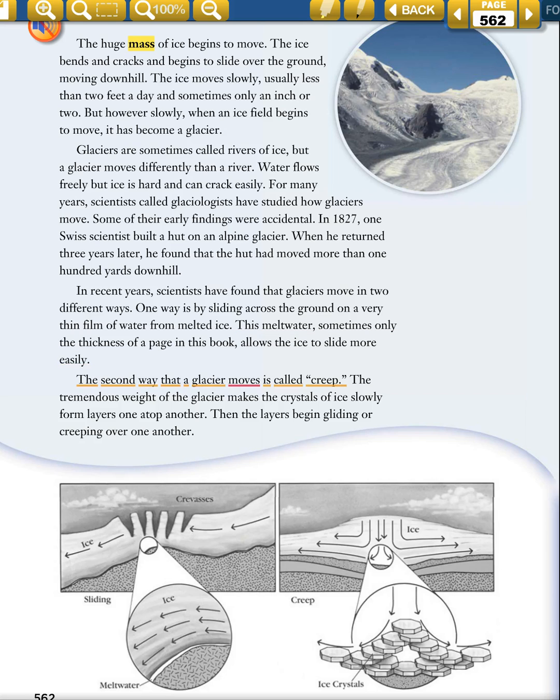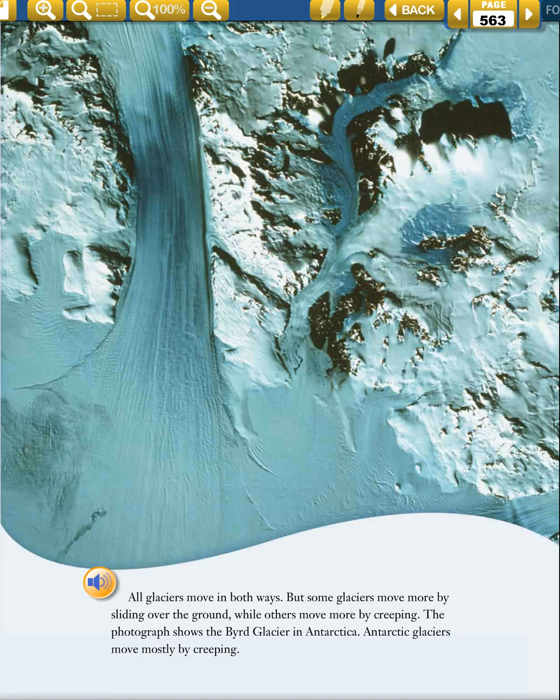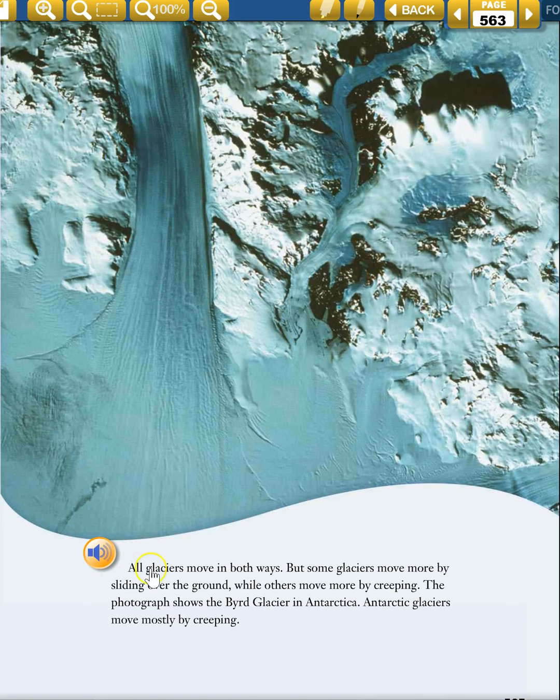The second way that a glacier moves is called creep. The tremendous weight of the glacier makes the crystals of ice slowly form layers one atop another. Then the layers begin gliding or creeping over one another. And here, this diagram shows the two ways. 563, follow along. All glaciers move in both ways, but some glaciers move more by sliding over the ground, while others move more by creeping.